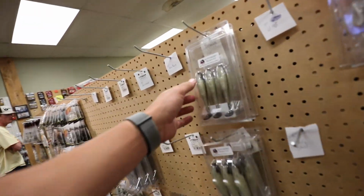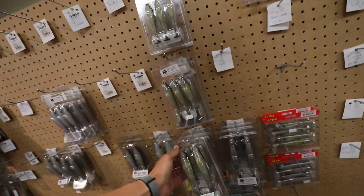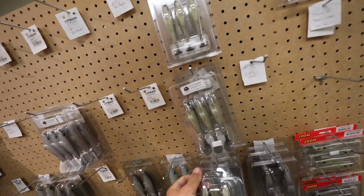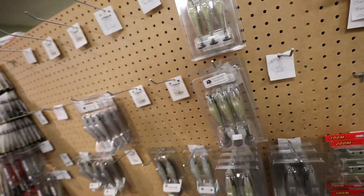Yeah, they're almost sold out of these Scottsboro tackle swim baits too, which means that they're probably eating the piss out of them right now. And that probably has to do with Alex Davis posting about them every single day.